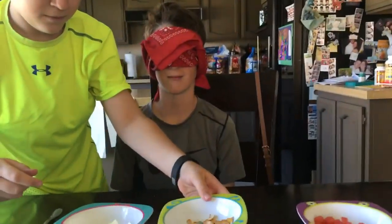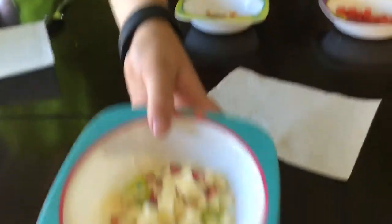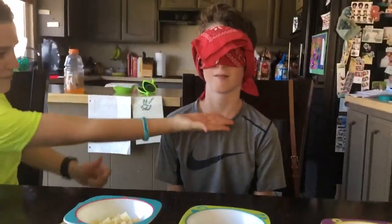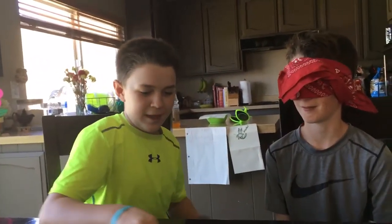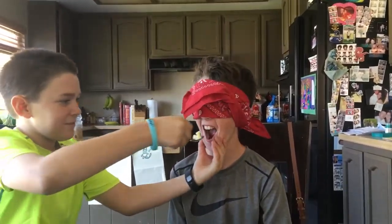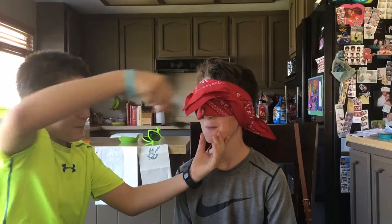So the whole goal is for Gavin to get most of these correct, or at least one correct. So if he gets, say, one out of the three, he gets 1 point. If he gets all three correct, he gets all 3 points. But whoever gets the least amount right, we're going to blend all of these together, and then you have to drink that. It's going to be terrible. Yeah, it's going to be absolutely terrible. Okay, down. So, first thing.